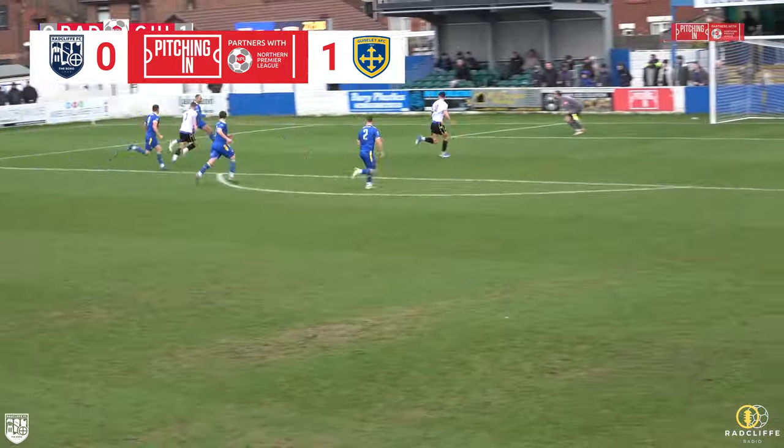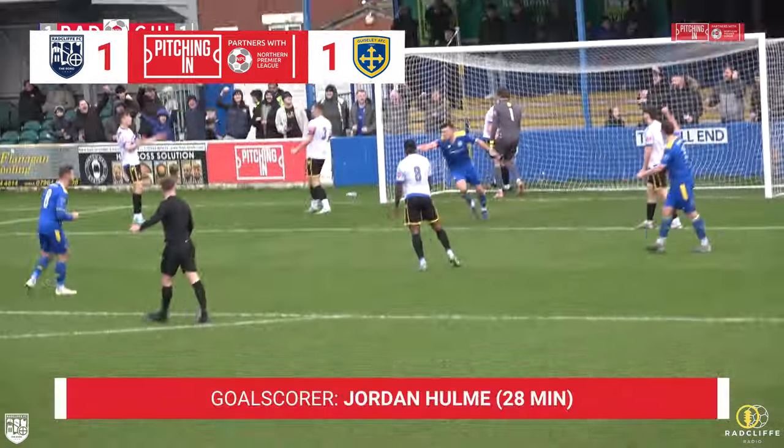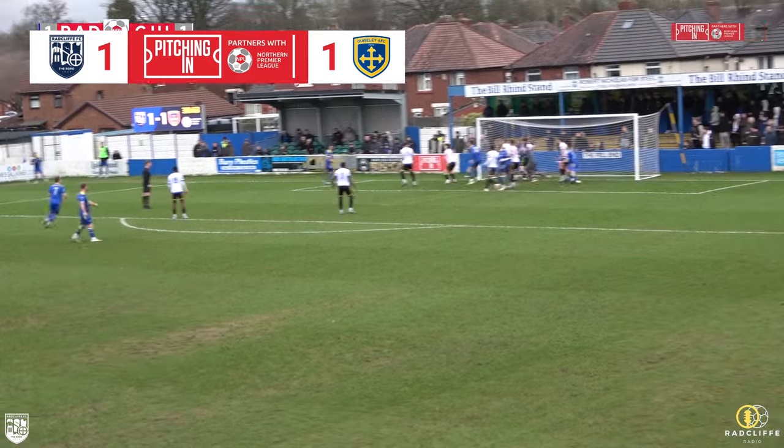Well, it's lost by Guiseley. Close, Maynard. Oh, that's a great save by the foot of Battersby. Delivered back in by Jackson, and the header long! Oh, and that is goal number 18 now. One of these out, even as Hancock puts the corner in.